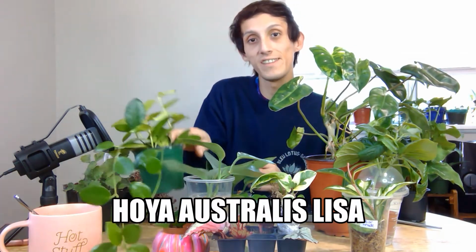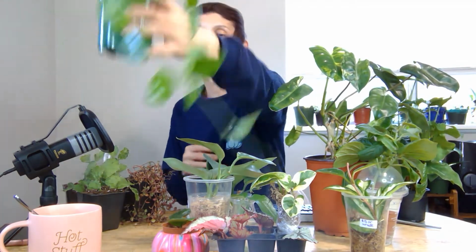Hi everyone, it's the next day. I'm in my plant studio, so I'm gonna share with you all my little trade haul that I received. But first off, I wanna start off with this Hoya Australis Lisa. As you see here, it's long and viney. I traded a Monstera Subtropicana for this plant. It has lost a little bit of its variegation, but I'm gonna propagate it, and then I'm just gonna see if I can get the variegation back.